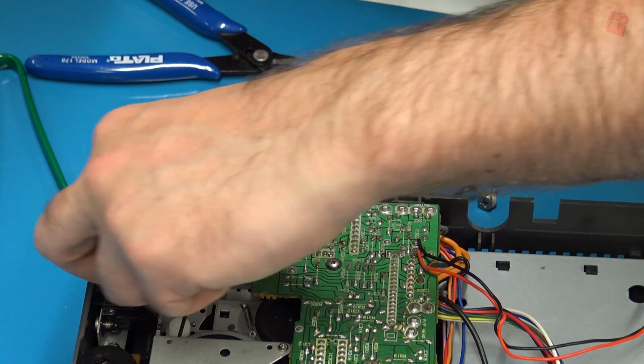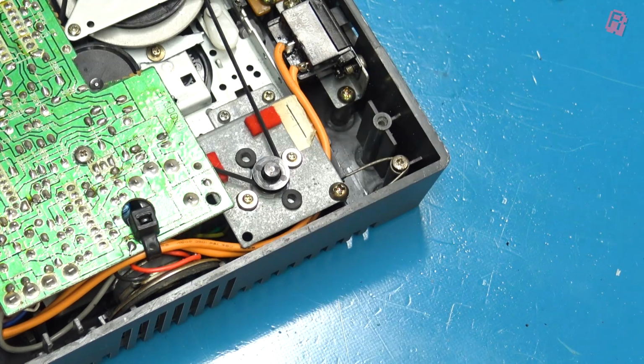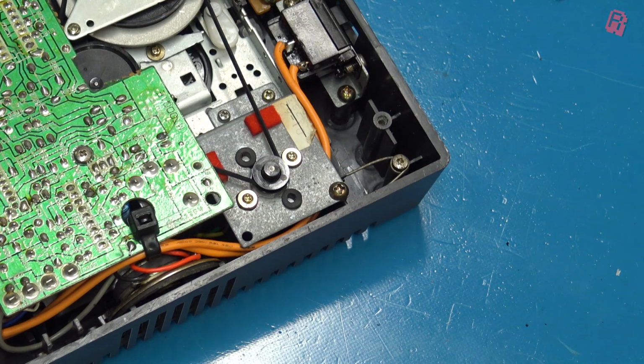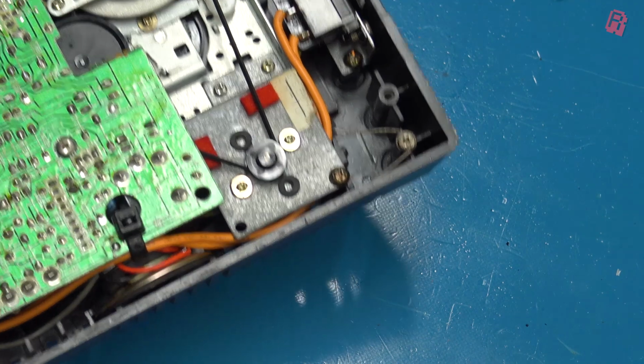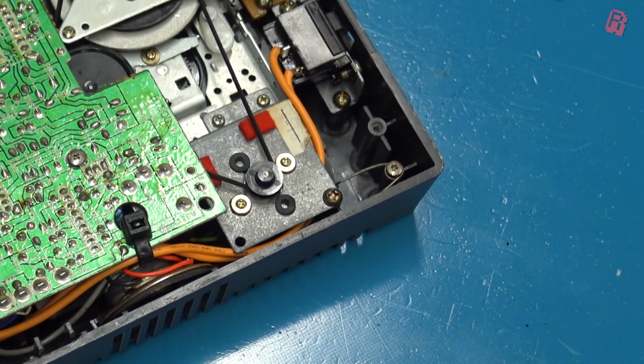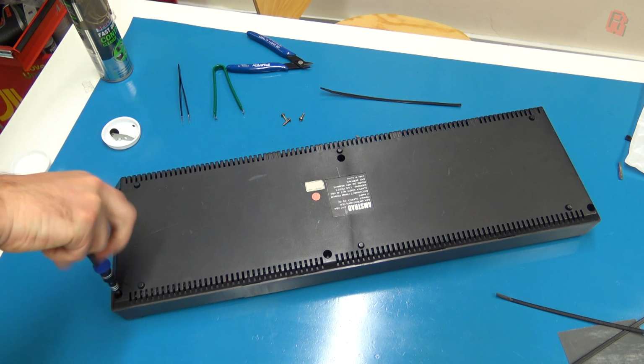This spring here is a crude but very important component. It springs open the tape deck when you hit the eject button, so be sure to screw that in correctly and firmly back into place. There you go, you can see it forcing the deck open there now. And with the final screws in place, I think it's time to test it all out.